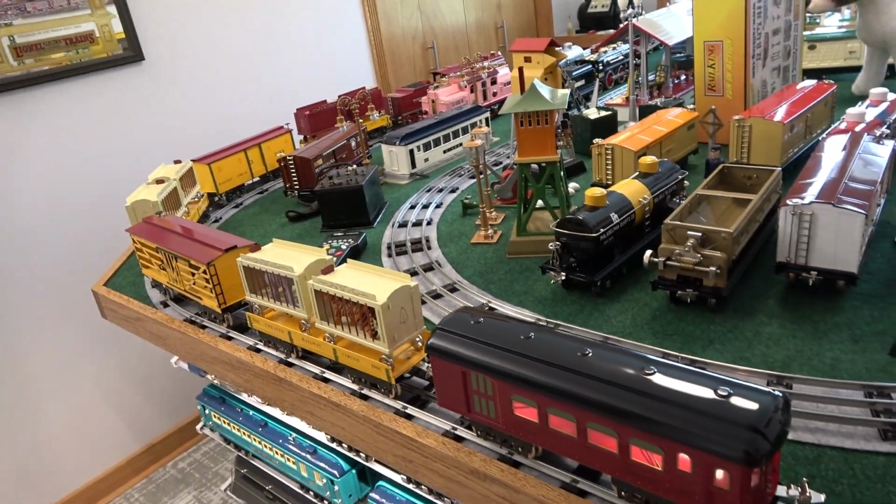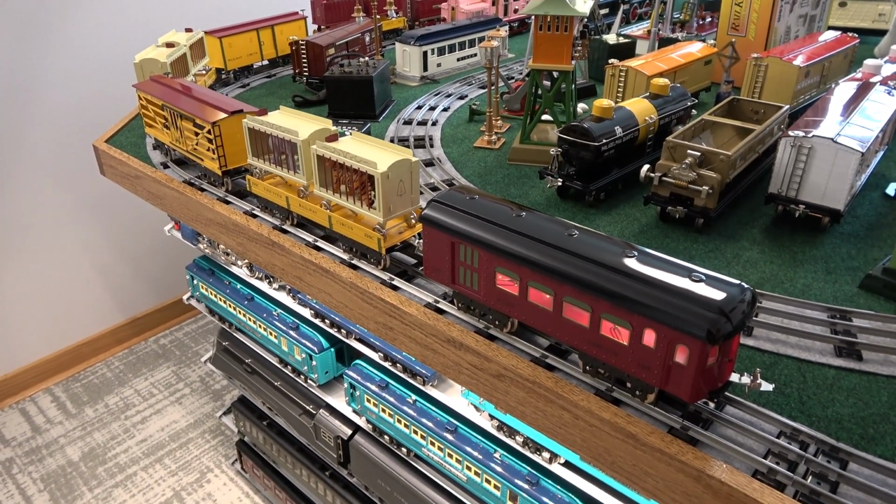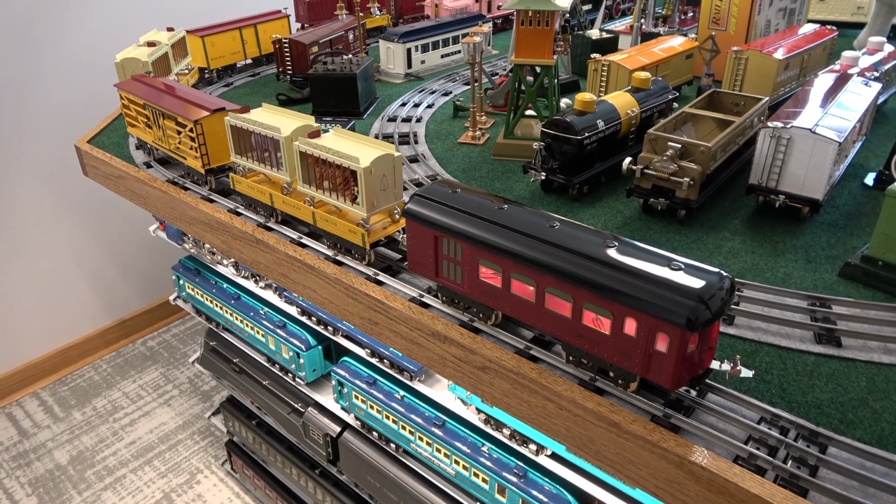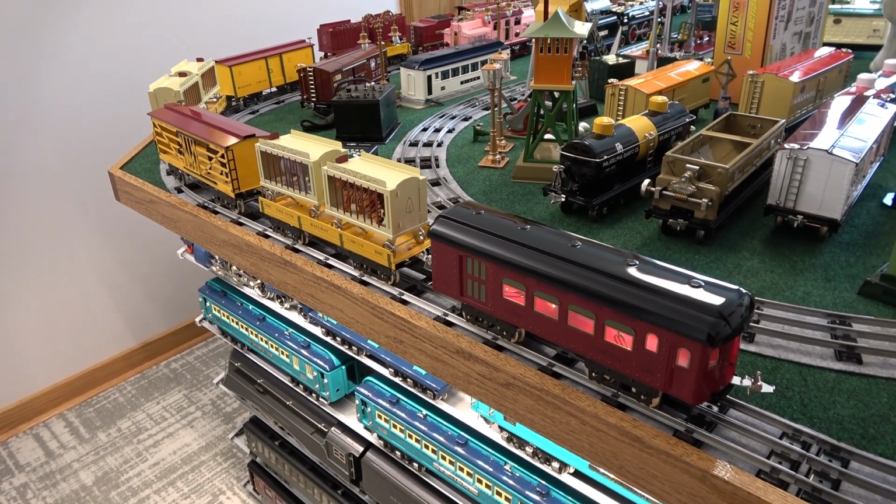So yeah, really cool Circus Train set, pulled by the 1134 steamer. So let's take it around the track, see what it sounds and looks like.